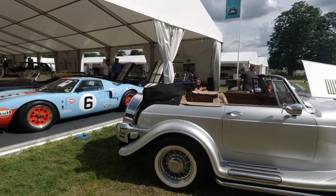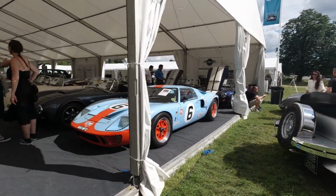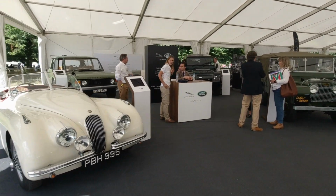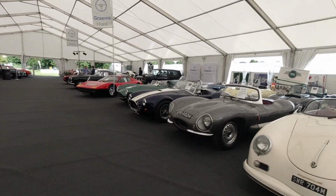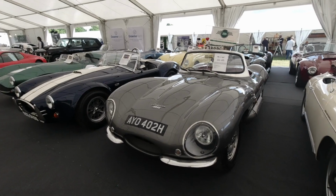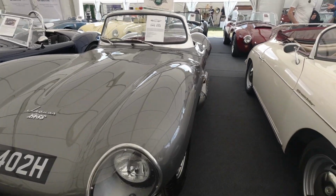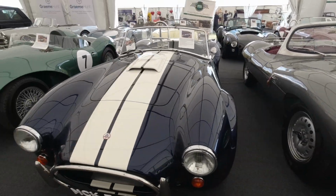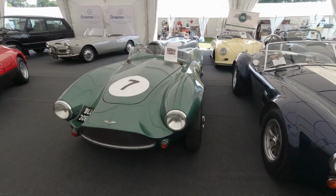64,995, this could be yours as always. Another GT40 in Golf livery. Oh, some very nice cars in here. I'm instantly attracted to the XKSS though. Loving the steel wheels, they're cool. Cobra, oh, an Aston Martin DB3S.